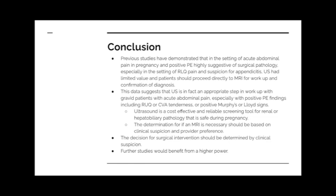The determination for if an MRI is necessary should be based on clinical suspicion and provider preference. Ultimately, the decision for surgical intervention should be determined by clinical suspicion. Further studies on this subject would benefit from a higher power.